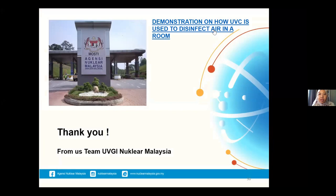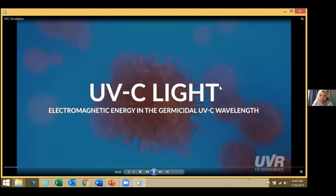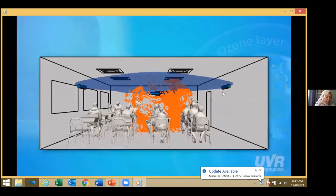Since the onset of the COVID-19 pandemic, UVC light, or electromagnetic energy in the germicidal UVC wavelength, has become a key technology in mitigating the spread of the deadly virus. The technology's popularity dates back nearly a century when scientists discovered that the sun's UV energy destroys germs and bacteria. In less than a second, UVC light can inactivate pathogens, essentially neutralizing infectious diseases.